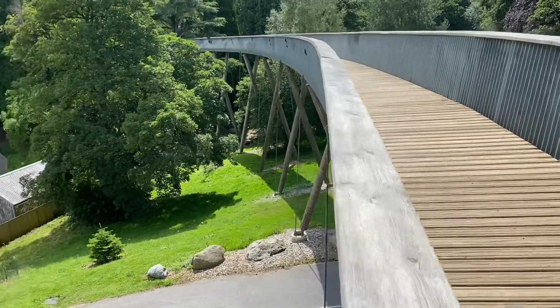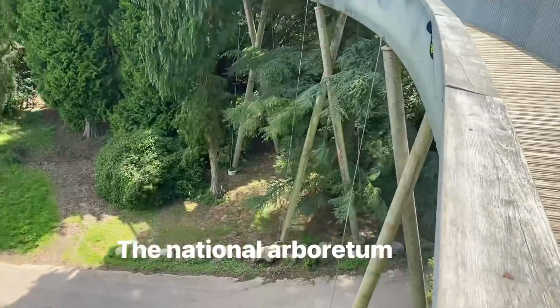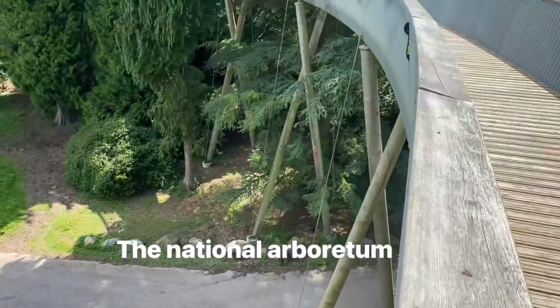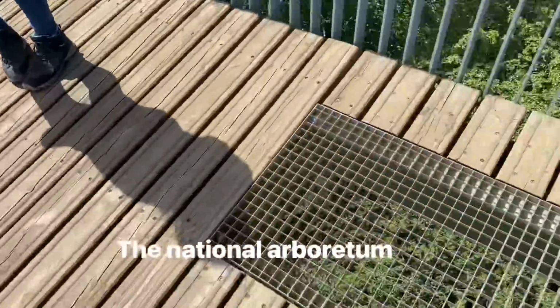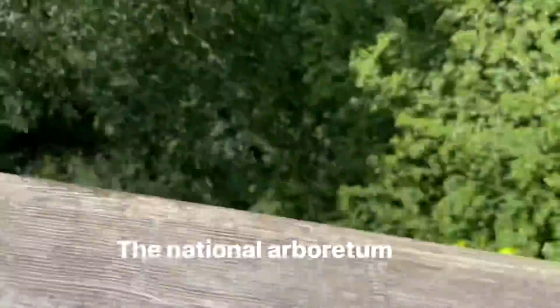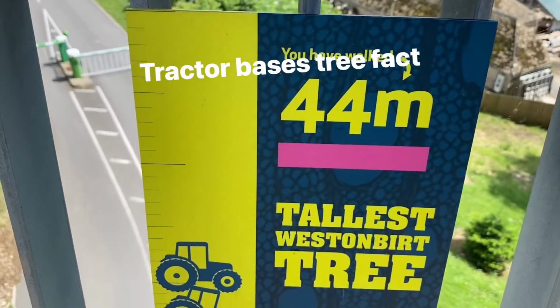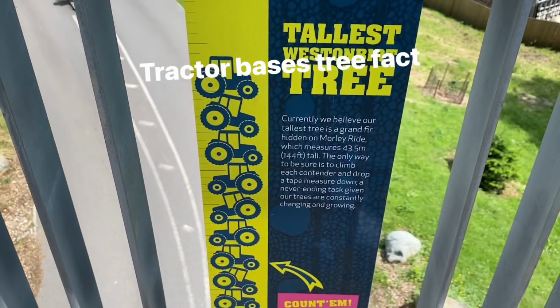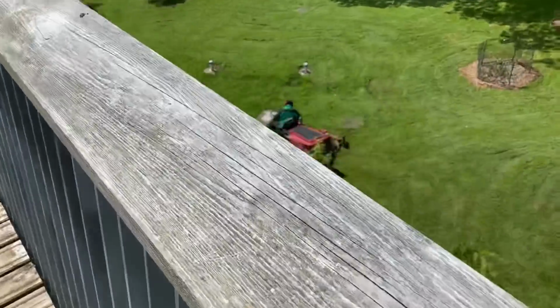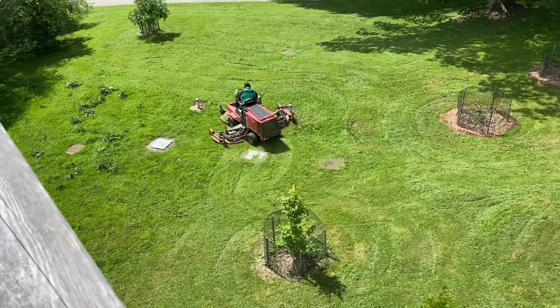Look at that wooden bridge at the National Arboretum. Hope there's no woodworm in them legs. Quite high. Sorrow mower there, Maui.